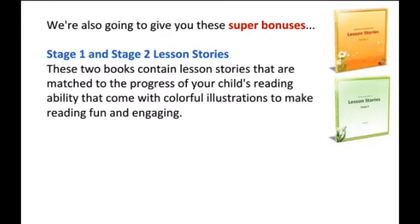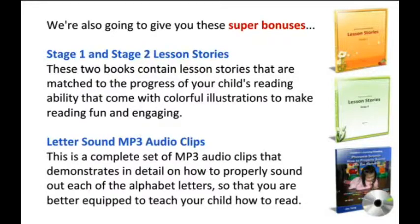Stage 1 and Stage 2 lesson stories. These two books contain lesson stories that are matched to the progress of your child's reading ability that come with colorful illustrations to make reading fun and engaging. Letter Sound MP3 audio clips. This is a complete set of MP3 audio clips that demonstrates in detail how to properly sound out each of the alphabet letters so that you are better equipped to teach your child how to read.